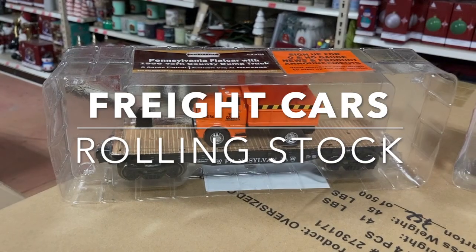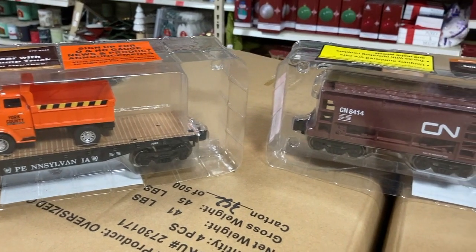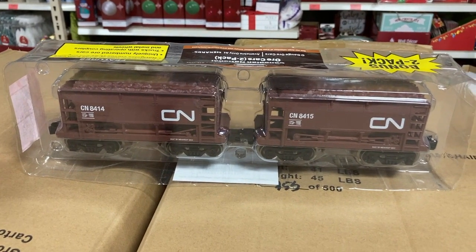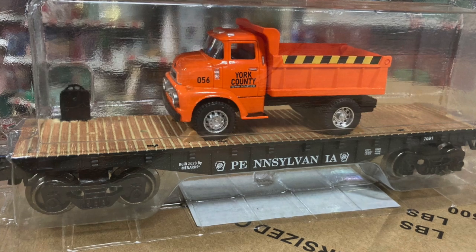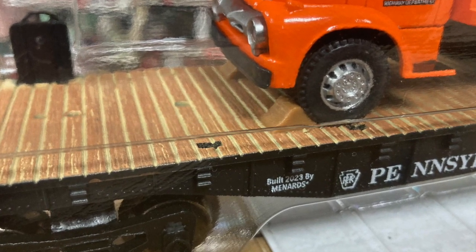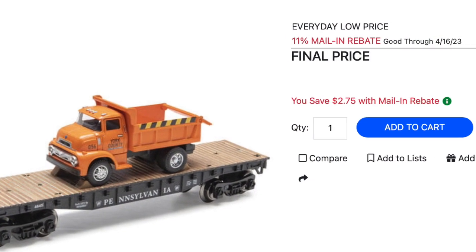I'm still hoping that Menards will someday offer passenger cars, but until then, they have an impressive variety of freight cars, most of which are under $25. The paint and graphics are pretty much top-notch. The lettering is crisp and clear, and when multiple colors are applied, I've never really noticed any overspray or bleed-through.